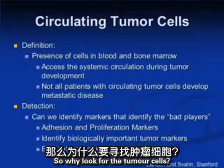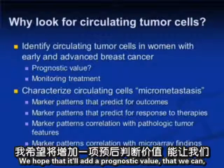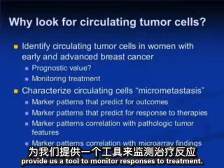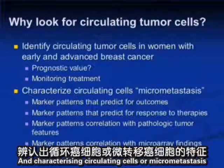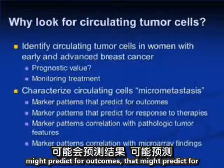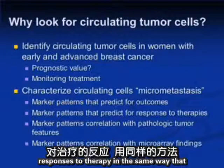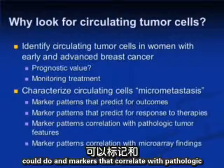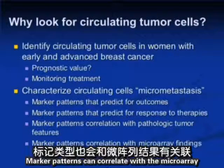So why look for the tumor cells? We hope that it'll add a prognostic value, so that we can better inform our patients. And it also may provide us a tool to monitor responses to treatment. And characterizing circulating cells or micrometastasis, looking at markers on the cancer cells that might predict for outcomes, that might predict for responses to therapy in the same way that the microarray and DNA work that I just described could do, and markers that correlate with pathologic tumor response features. Marker patterns can correlate with the microarray findings as well.